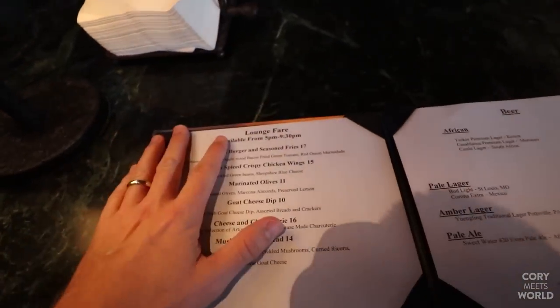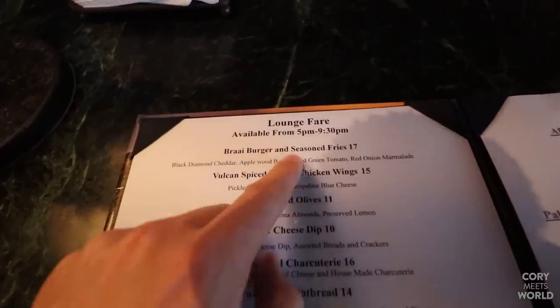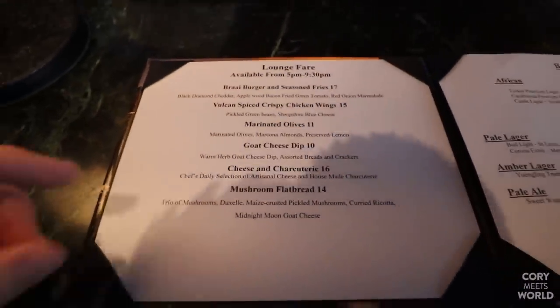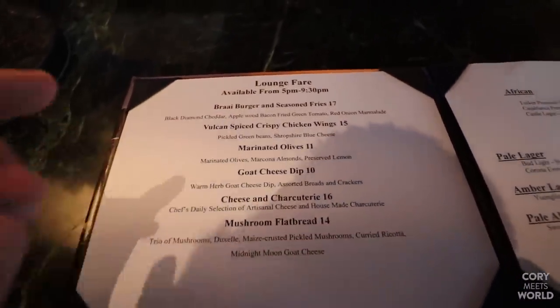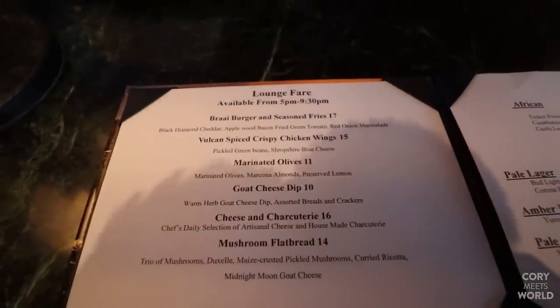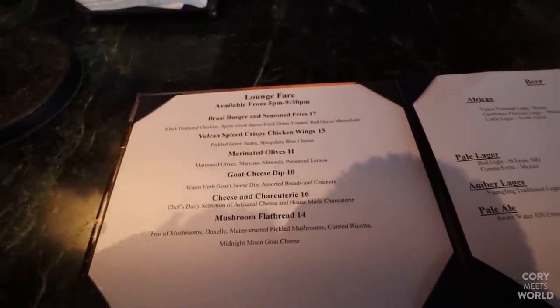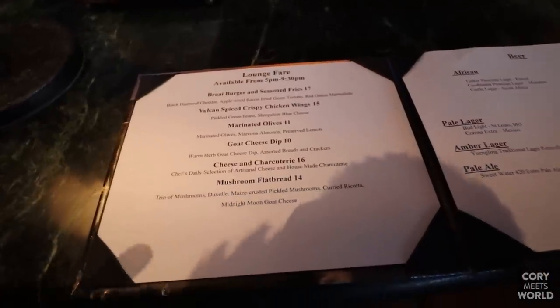But we've never eaten here before, and I've heard good things about the food. You can see there's food offered from 5 p.m. to 9:30, and I've actually heard really good things about the burger that's available here. You can see $17 for the burger. There's some crispy wings, but all having just a really unique flavor to them.